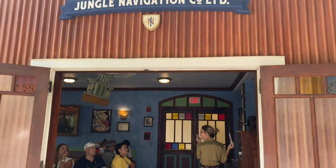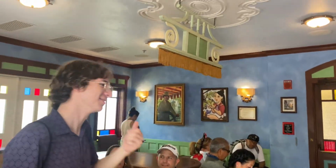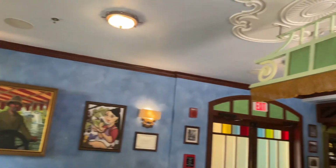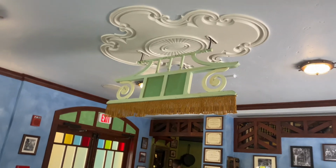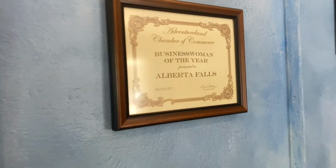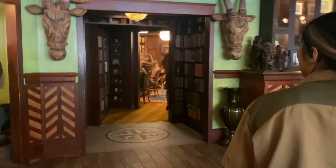The whole theme of Skipper's Canteen is themed after the Jungle Cruise. So there are Jungle Cruise style jokes and features all around the entire restaurant. As you can see, that's their fan. As soon as you walk in, you're already getting a joke. Here is another nod to the Jungle Cruise, Businesswoman of the Year, Alberta Falls.